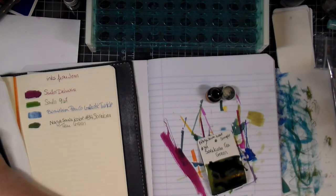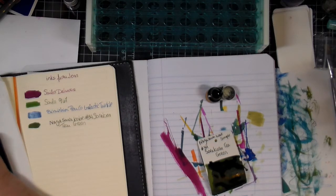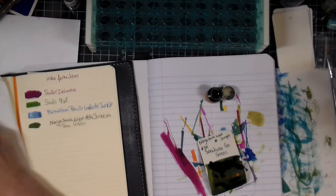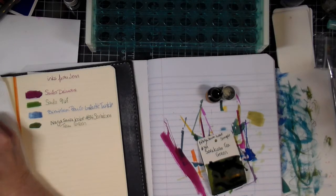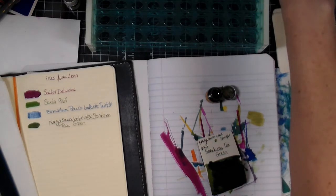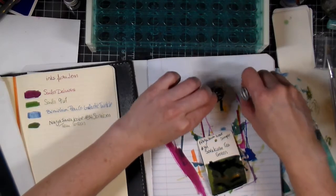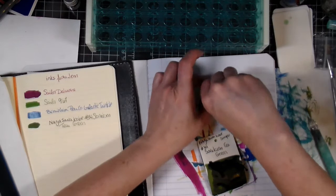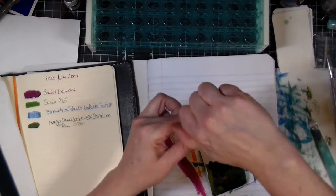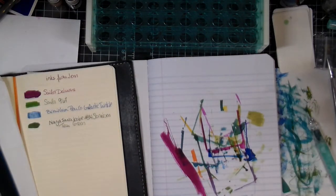So, Nagasawa Kobe number 34, T. I hope I'm not pronouncing this super wrong. I probably am. There's so many ink companies that I don't know. It's crazy. I know so little. You feel like you've learned more, but then you discover that no, actually you haven't.